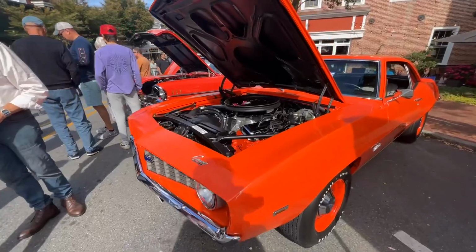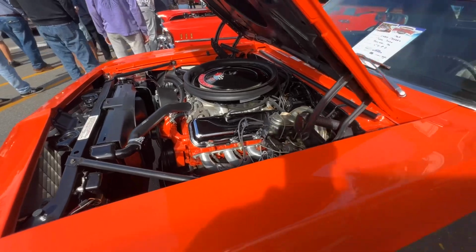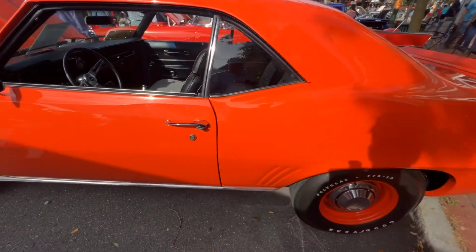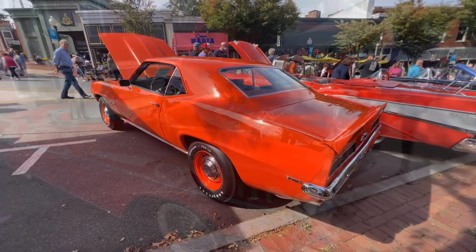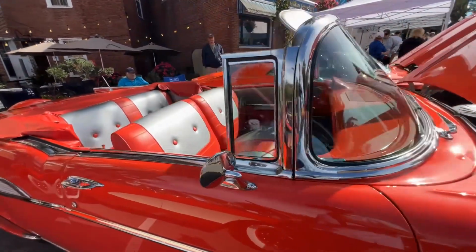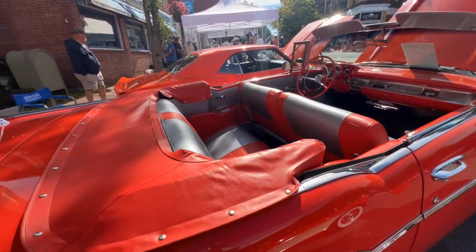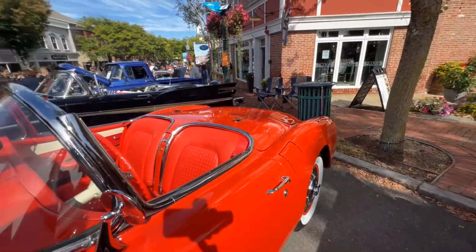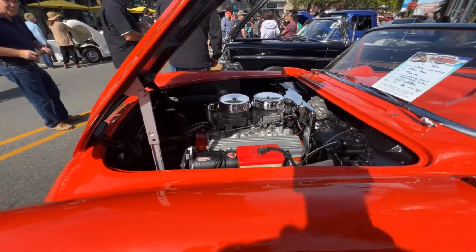Probably going to have to mute the music on this one, but I couldn't not show this one. 69 Chevy Camaro COPO car, Central Office Production Order, special with the 427 in it. What a great car. It's got a beautifully restored 57 Chevy Bel Air convertible. Check out the inside. Got the skirts. And next to it, 57 Chevy Corvette. Dual quad car. Beautiful.